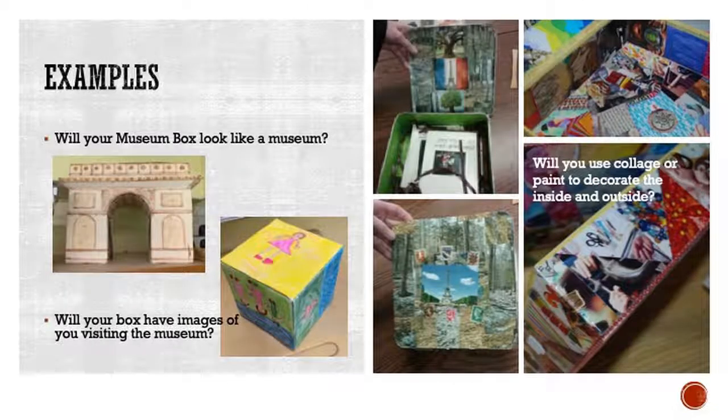And here's a few examples. Again, is the outside of your box going to look like a museum? Or are you going to have images of yourself as you go through a museum? And then maybe you're going to use collage techniques, or you're going to use paint. What are you going to use to actually cover the box?